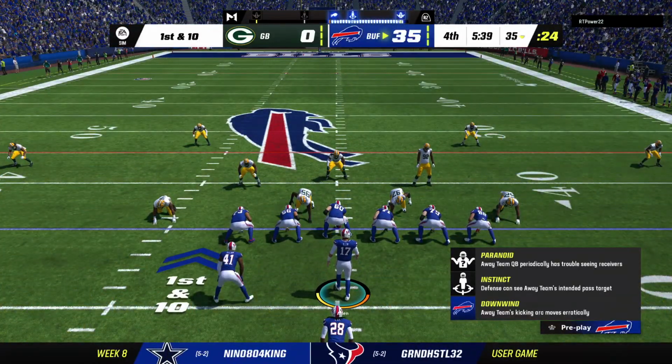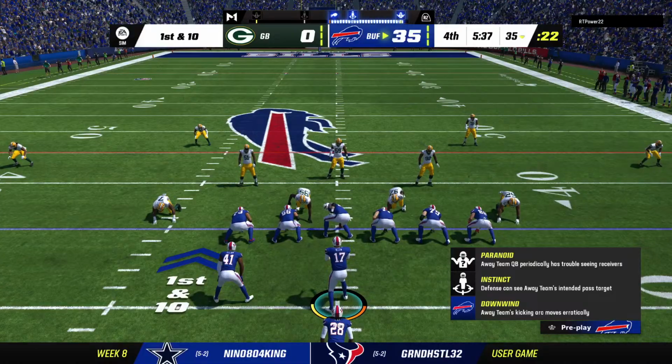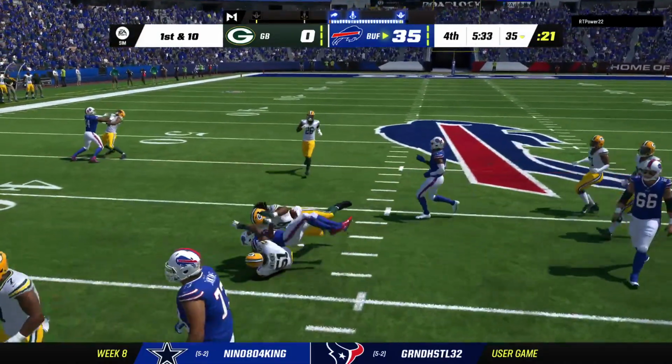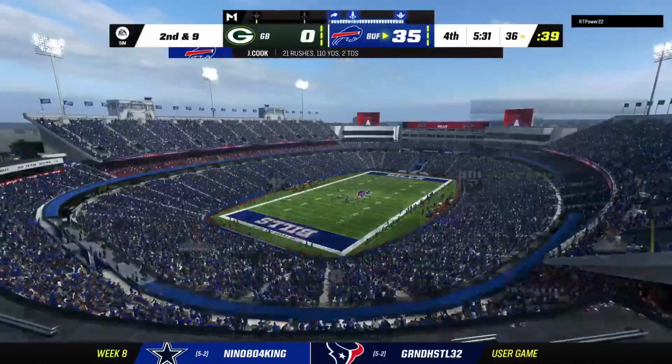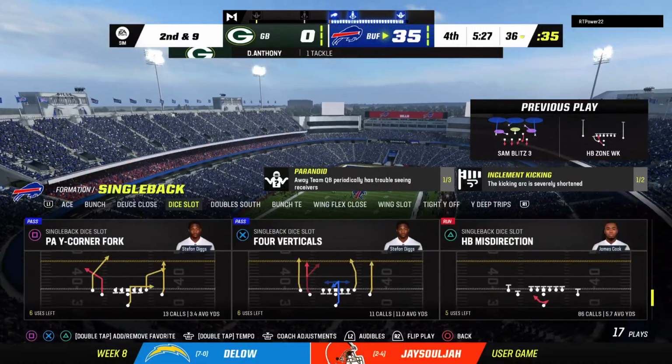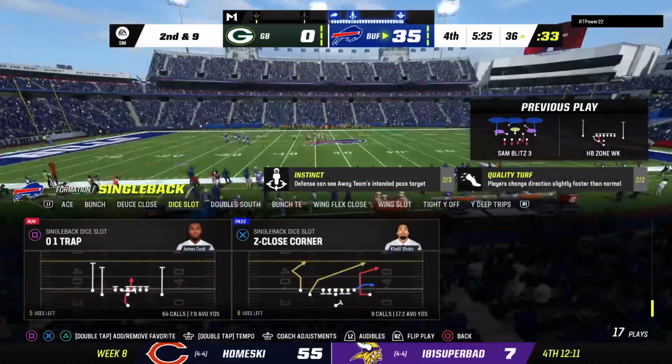Back-to-back good plays have him on the move on first down. Again, it's Cook. And this defense not giving him anything there. Maybe a yard up to the 36. Run blitz there defensively, something we might see more of here in the fourth quarter.